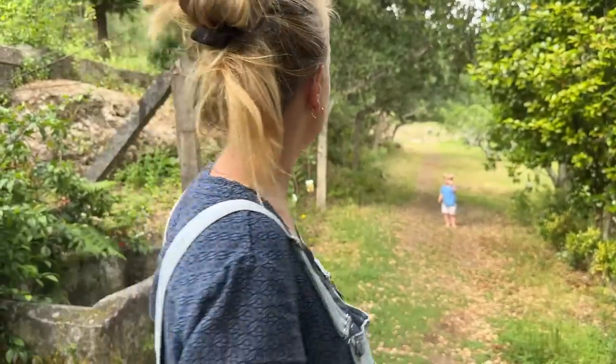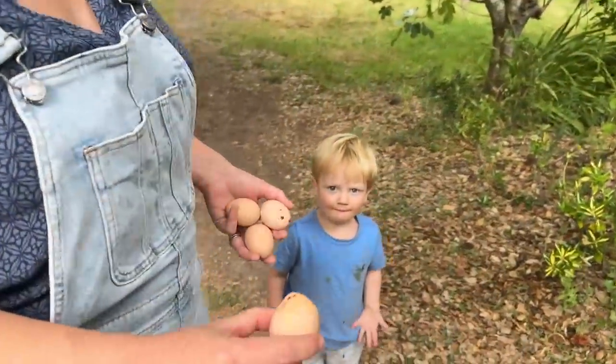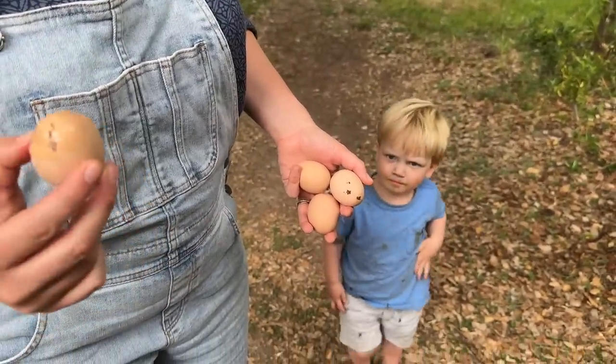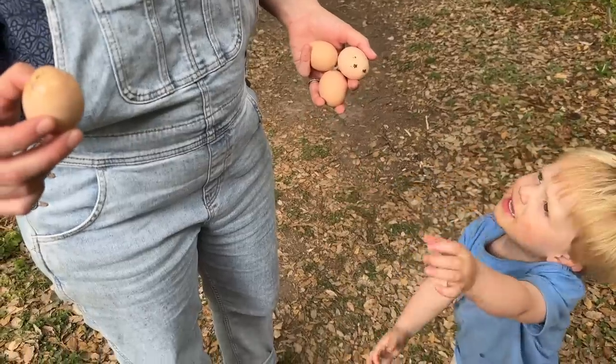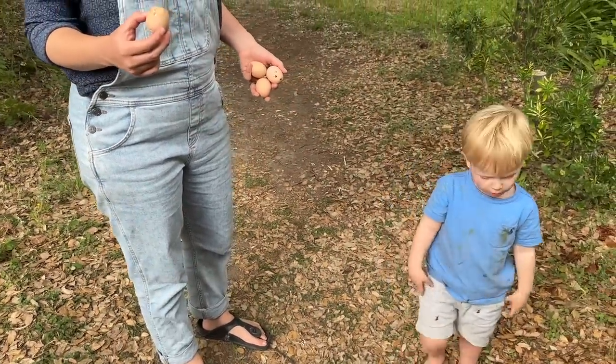Don't drop it. Oh, did it break? Can you see? That was inevitable, really. Oh, dear, Crusoe. Oh dear. Should we try and cook it now? Do you want to try cook it? Yeah. Come on then, let's go see. Shame.